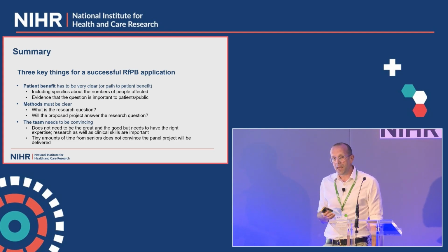The methods need to be clear. They need to be understood by a range of people who don't necessarily have an expertise in your particular methodology or clinical area. And we need to be clear that these can actually answer the research question that you have laid out to do that. The team needs to be convincing. It needs to include all of the people who are going to potentially be affected by this intervention, the patient groups, as well as all of the different healthcare professional and methodological teams. And we expect to see people appropriately costed. We don't want to see 10 people on here at 1%. The people who are doing the work, we want to see them costed for the time that they will be spending doing this work within that application if it's funded.